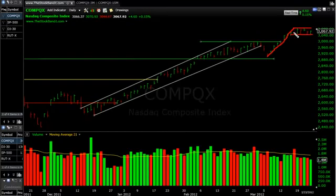So we've been moving sideways to sort of digest this big run right here, and that's a very healthy way to do it. The bulls are still stepping in, buying even minor dips, so they're providing support here short term still, and it leaves the market in a very bullish appearance right now as we head into a brand new week of trading. So let me walk you through here the levels that I'm watching.